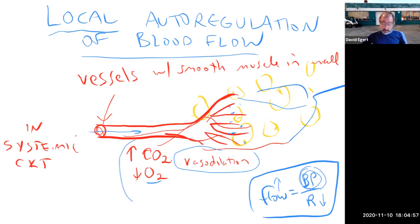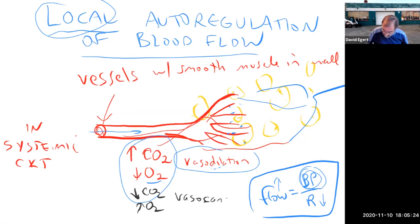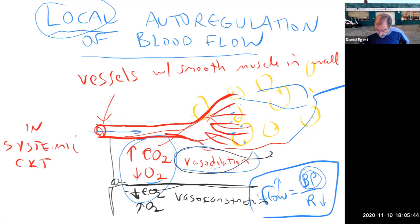So an increase in CO2 or decrease in oxygen in a local area of tissue is going to cause the muscle in the vessels to relax, cause vasodilation, and allow more blood flow to perfuse. The opposite happens if you have a decrease in CO2 or an increased amount of oxygen: this will be local vasoconstriction. If you already have enough oxygen and the tissue is not stewing in its own carbon dioxide, there's no reason to be sending a bunch of your blood there. So this is just automatically happening, as the smooth muscle responds to the levels of carbon dioxide and oxygen in the tissue in an appropriate fashion.